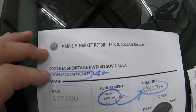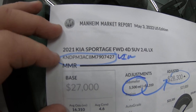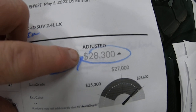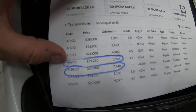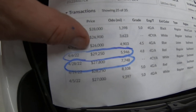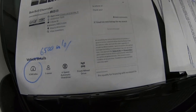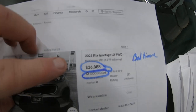But anyway, here's the Manheim Market Report. This is what dealers pay for these vehicles at auction. There's the VIN, the actual VIN for this car. You put in 5,500 miles, you end up with an adjusted price of $28,300. That's what a dealer would pay for this vehicle at an auction. There's a couple exact, 5,900 miles, $29,200, 7,700 miles, $27,800, okay? Obviously, you're not paying anywhere near that number, but giving you an idea of the value here. Here's Car Gurus.